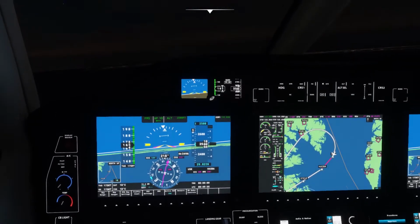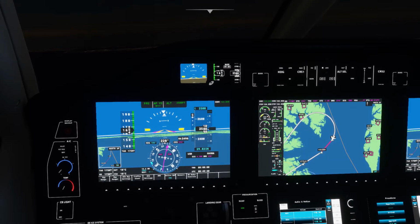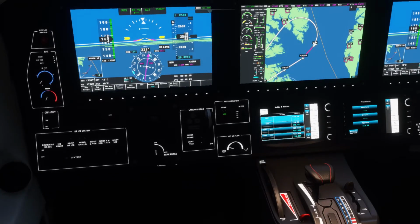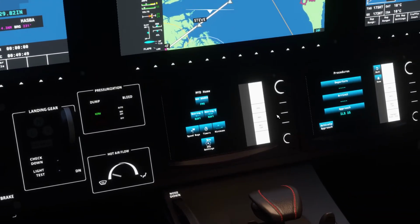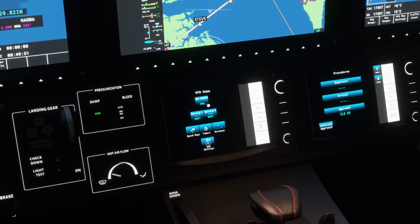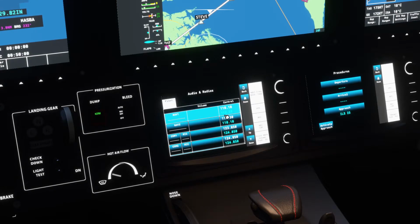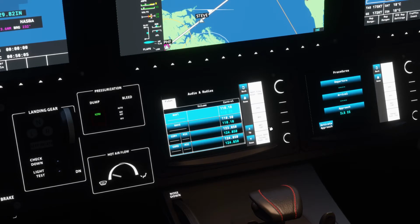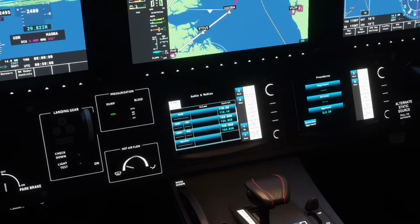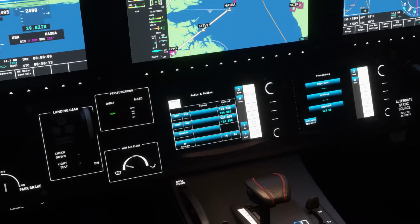Most of my approaches lately have been RNAVs, but this one has an ILS. So my plan, anyway, God help us, is to switch here to the TFD screen, switch this from FMS to NAV. Oh boy, I can't remember what did I program it? The ILS frequency is 110.1, so I've already pre-programmed that in. It's ready to go. However, God, the mouse was crazy nuts.